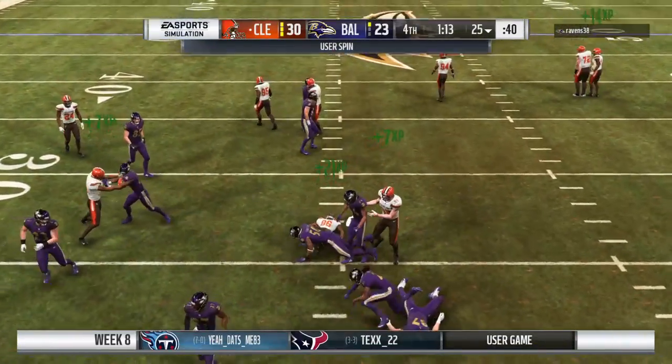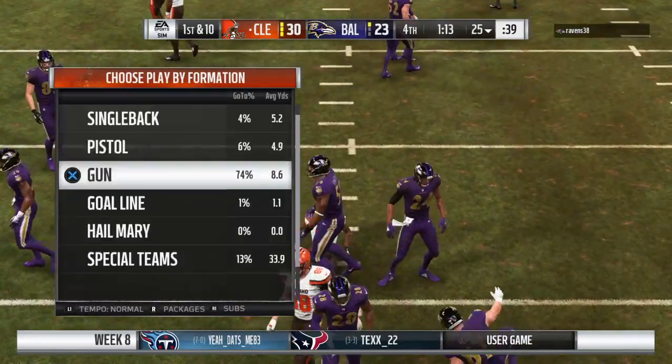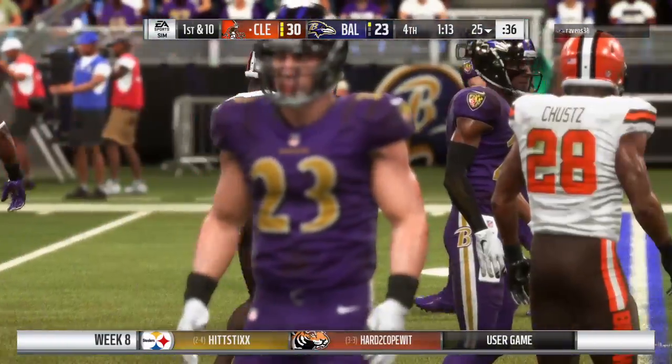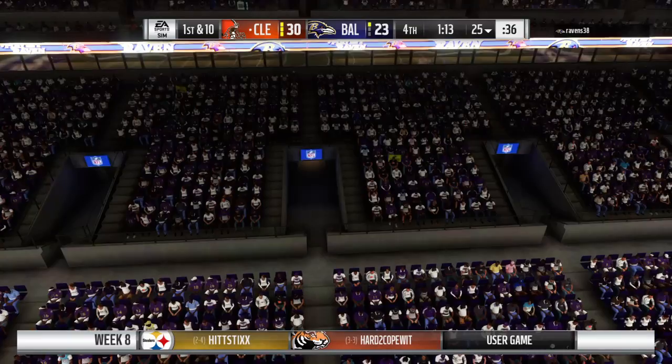And not a bad return. Here he gets it out to the 25-yard line. Now the Browns offense, they get ready to head back onto the field. They have the lead, obviously, late in the game.